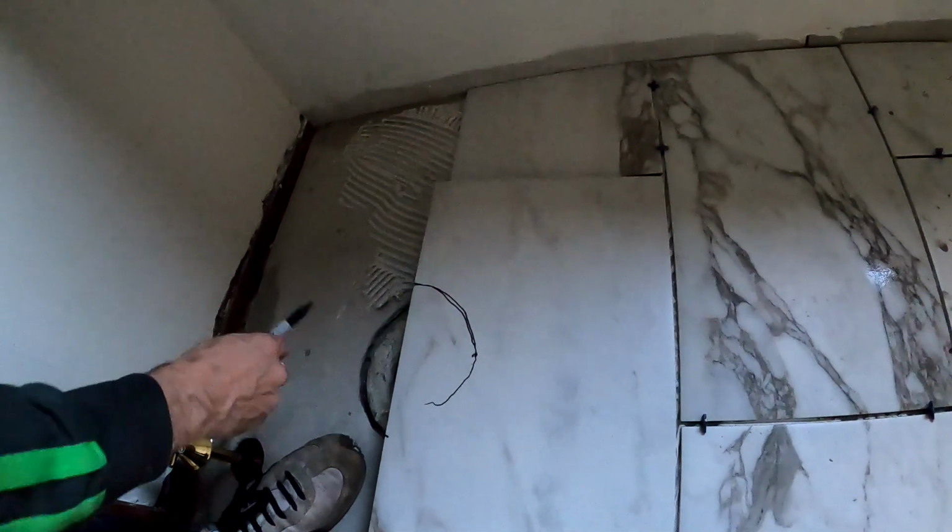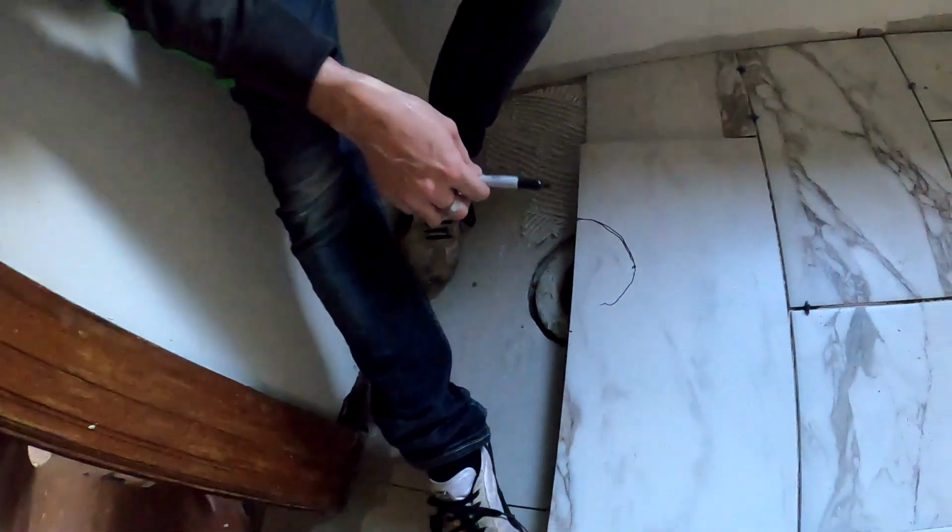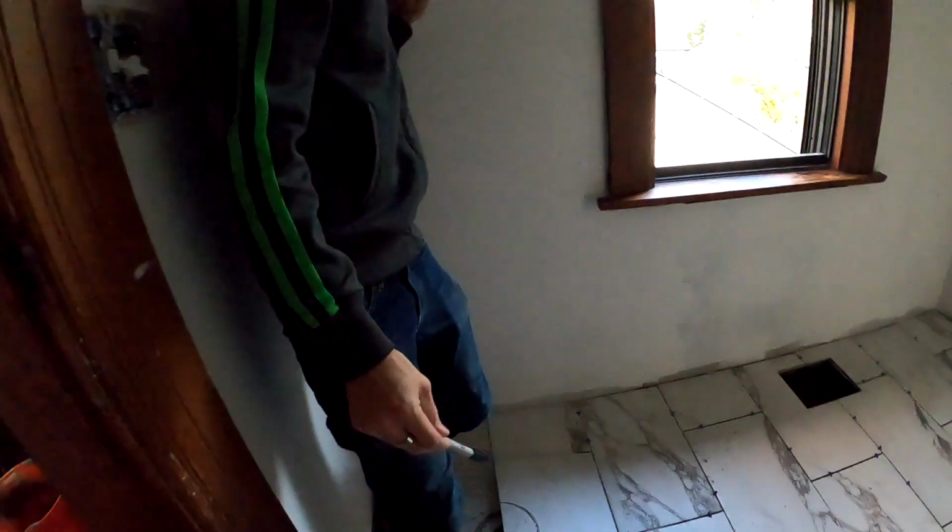My hand's getting shaky. This is ridiculous. Just to put it in perspective of what we look like right now. I think I did a pretty good job. All right. We'll see if Murphy agrees.